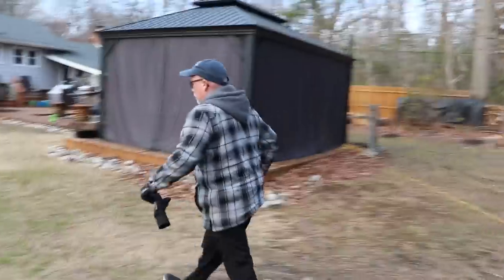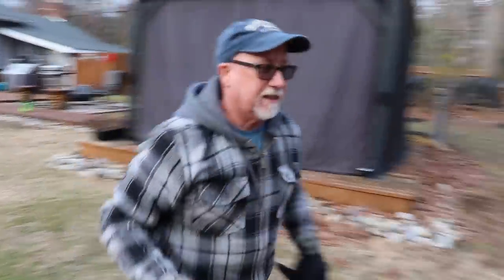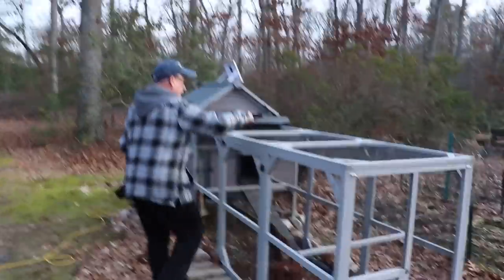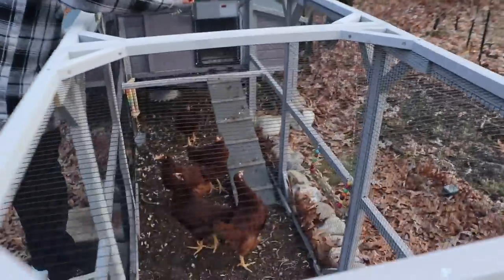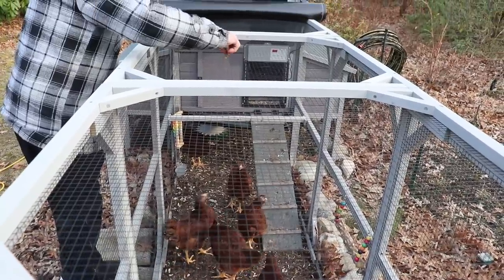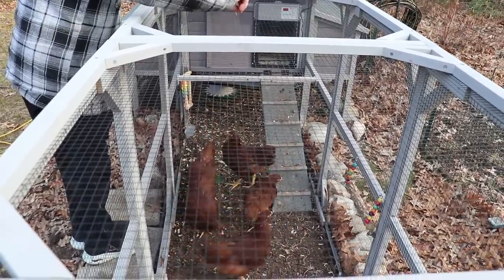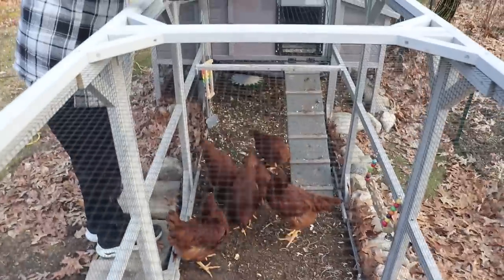Let me show you what I was doing earlier. I grabbed some grass, and they think it's a really big treat. They think I'm dropping a worm into them. Uh-huh. Watch. Here it comes. Ready, girls? There it is. Get it. Run. It's just grass.